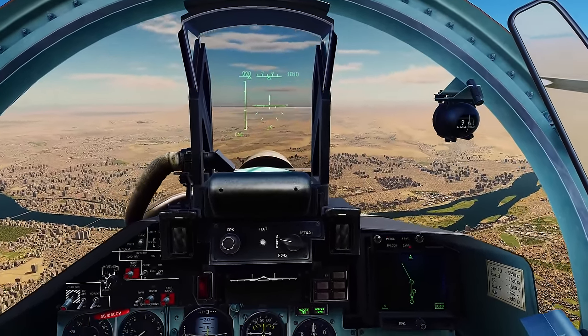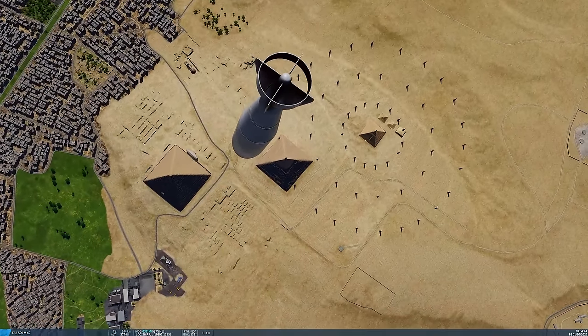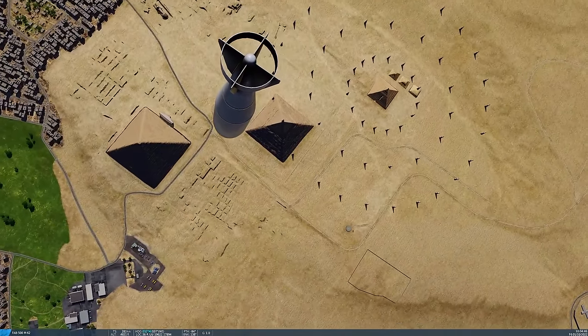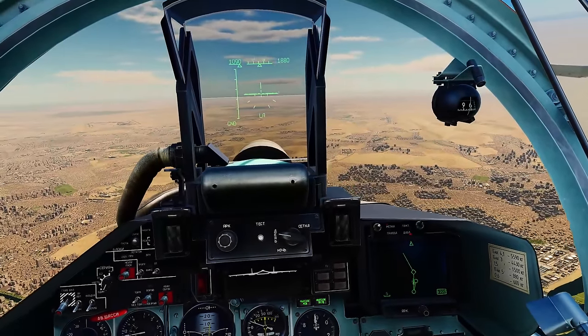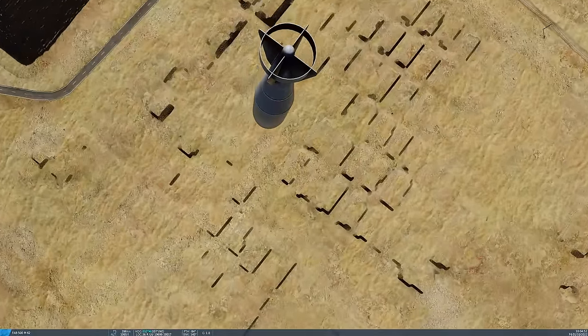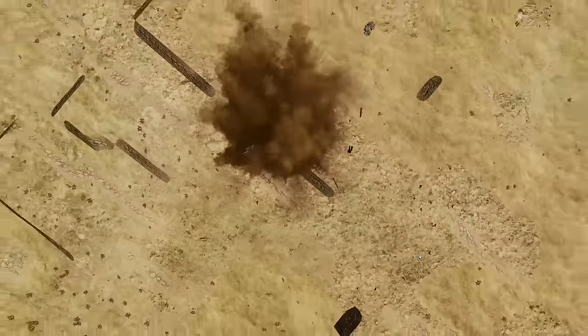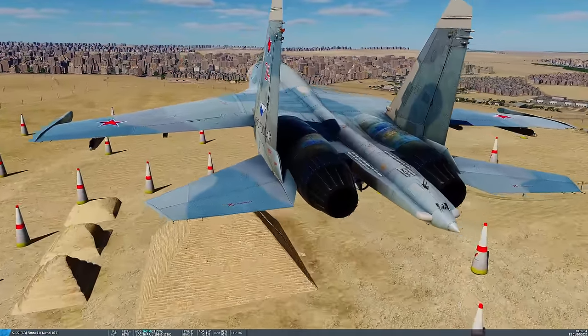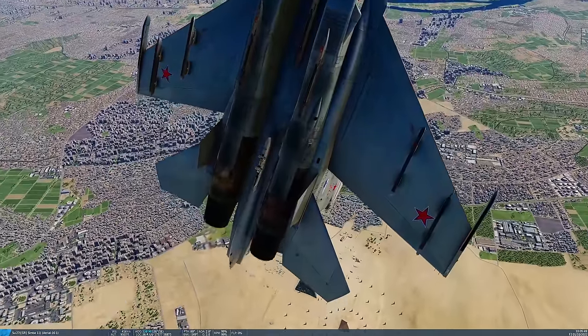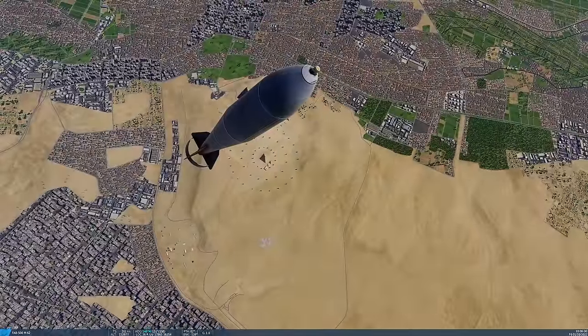Nope, she's off center. She's going for the big pyramid. That was me putting too much rudder in, I didn't need to. God damn it, guys. Something about the Russian planes, they all want to go right. Whoops. Go on, Simba. Simba's gone left. Yeah, it's going to be way outside.